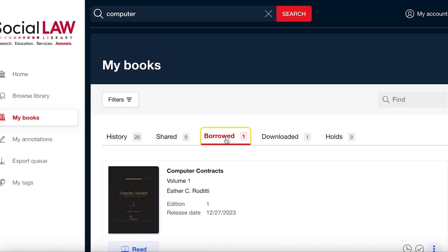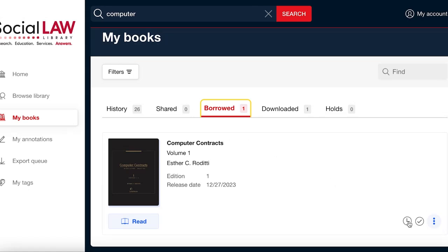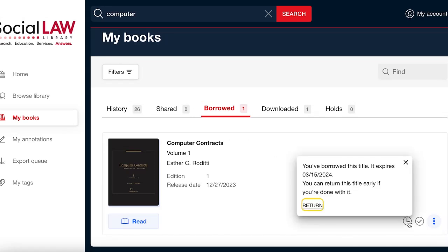When you are all done with the book, you can return it. One thing to note is that after 7 days, the ebook will automatically be returned unless you renew it.